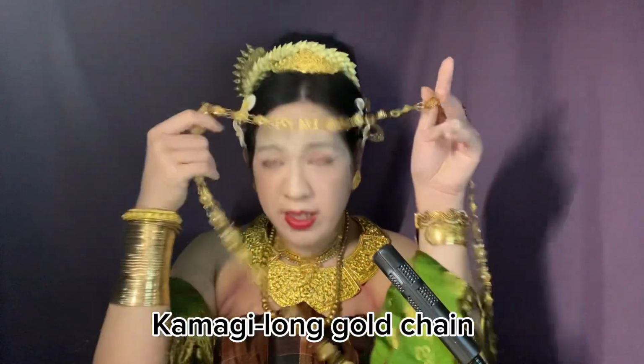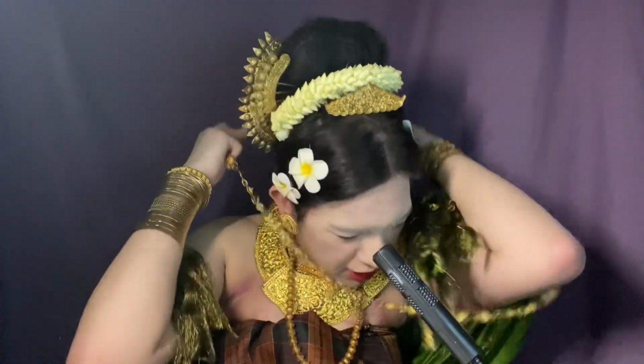And then accessories with more chuchuk, especially since Visayan women were just like other Southeast Asian women. They would adorn their hair with gold, hair sticks, painetas, etc. And don't forget the other side. Of course, finally, we have the kamagi. So I believe the kamagi would also be worn during formal occasions. The kamagi is basically a long gold chain, like what I have right now. Like so.